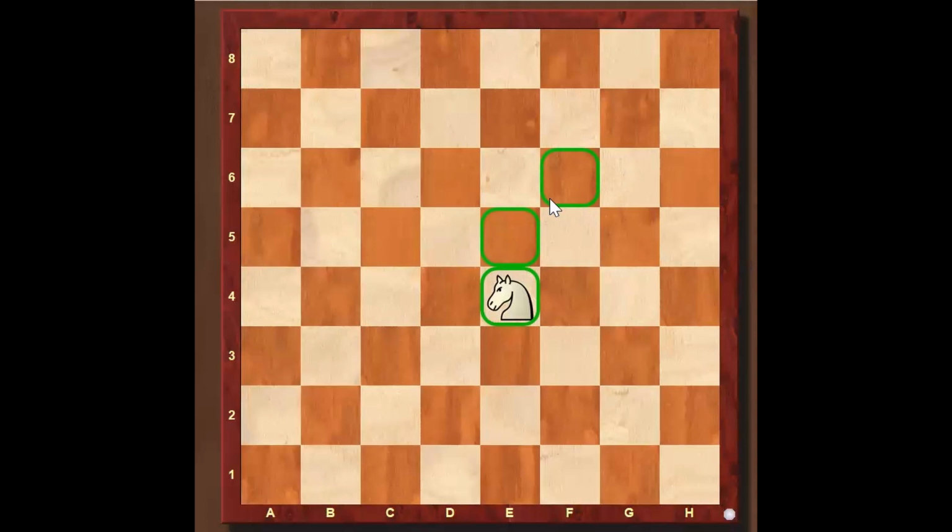And the second peculiar thing about the knight's movement is that the knight always moves to the other color. If it starts from white, it will always go to a dark square. If it starts from a dark square, it will always go to a white square. And this L-shaped movement can be replicated in all directions. So the knight can choose to go down 1, 2, and 2.5. So this would be the square where it is landing.